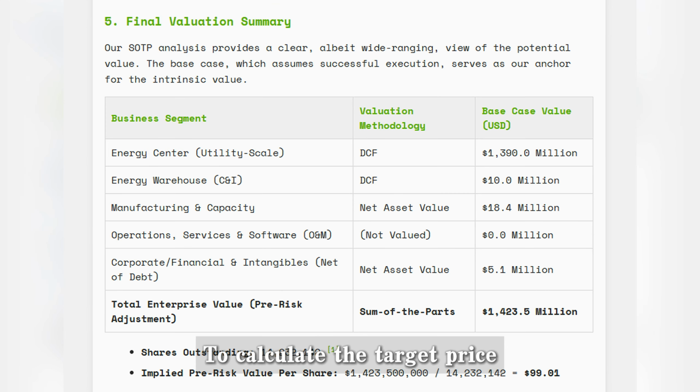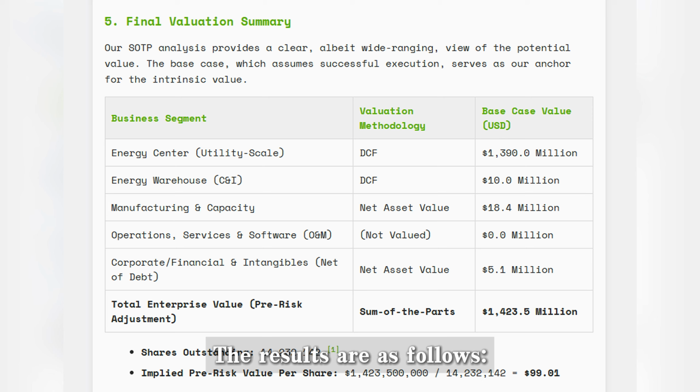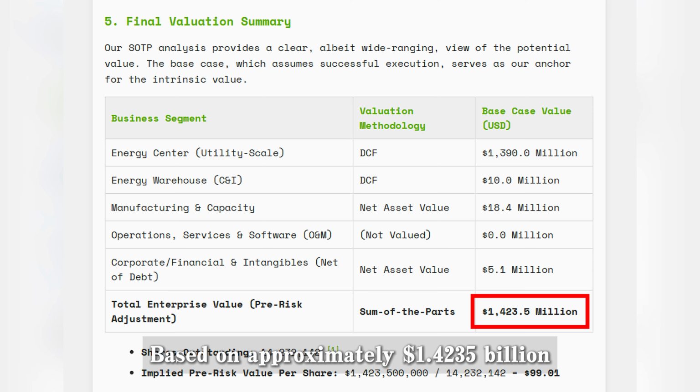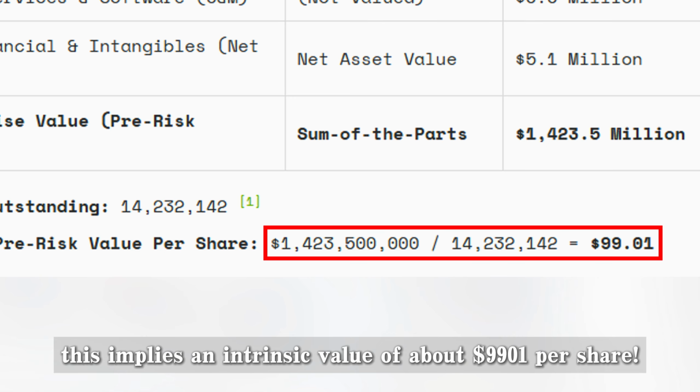Sum of the parts valuation. To calculate the target price, we conducted an SOTP analysis, valuing each component of ESS's business separately. The results are as follows. Based on approximately 14.2 million fully diluted shares outstanding, this implies an intrinsic value of about $99.01 per share. No, that's too much for me.